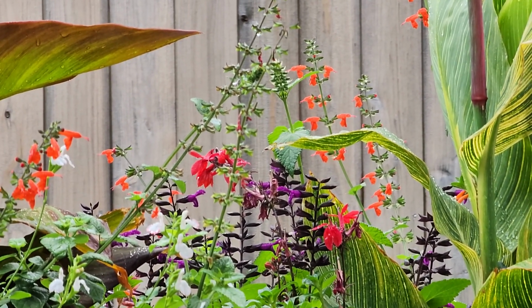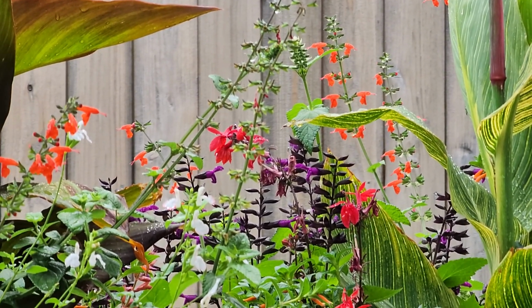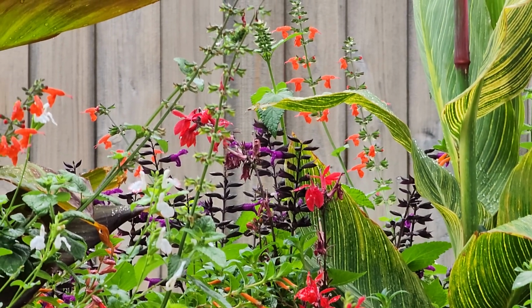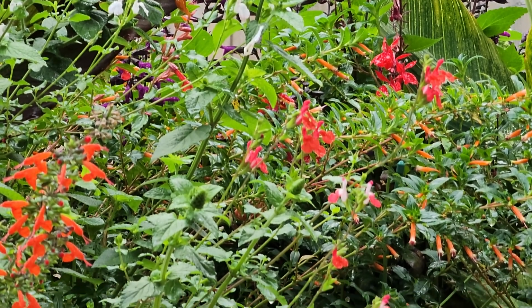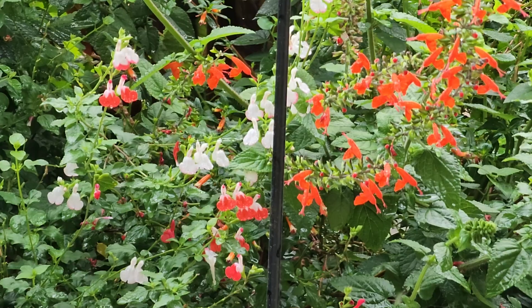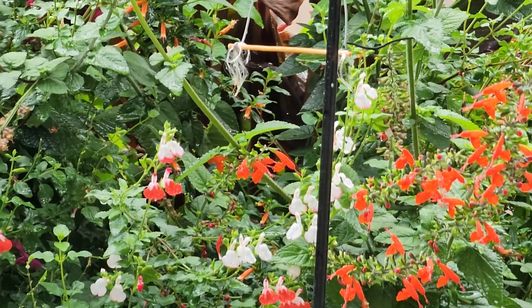There's more hummingbirds here, but they're still staying on the other side of the flowers. So I'm going to wrap this one up. And I don't know, give you a chance to see a little bit of the behavior traits that I see in a rainstorm.